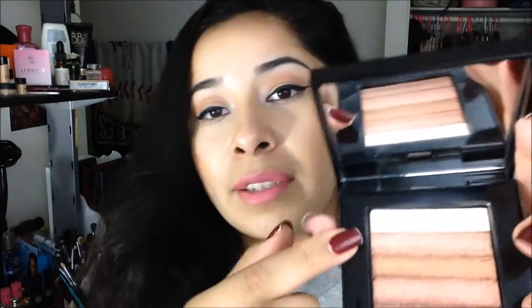Also, I probably just use the top two, since these are pretty light compared to the rest of them. And you could also use these as eyeshadows. Any of the highlighters that I have, you can use them for eyeshadows, inner corner highlight, your brow bone, your lid. You can use them basically for anything. So this is a really nice product, and again, it's from Bobbi Brown in Bronze.